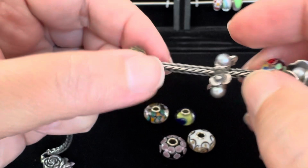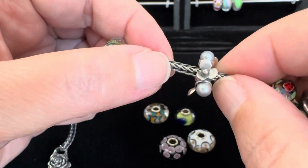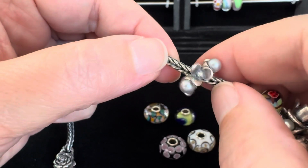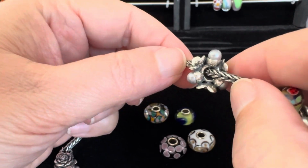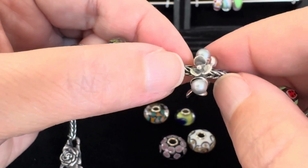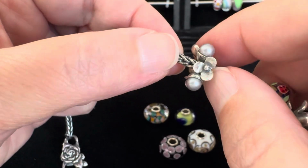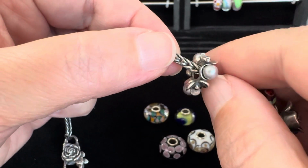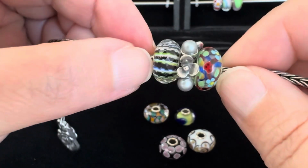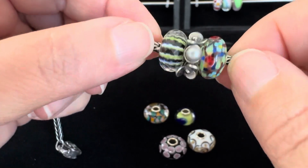Very pretty. This was one of the offerings from this year's spring collection. This one is called Pearls of Patience, and this has just three gray pearls with these sweet little three-petal flowers. This is very slim in profile, really makes for almost a spacer type bead, but with a lot of presence. You can see it between the two glass beads here, and it really holds its own.